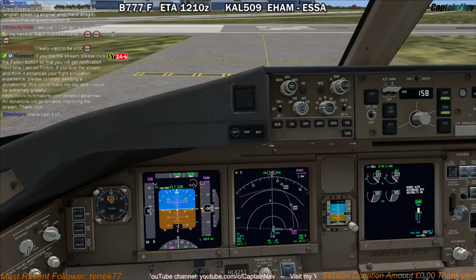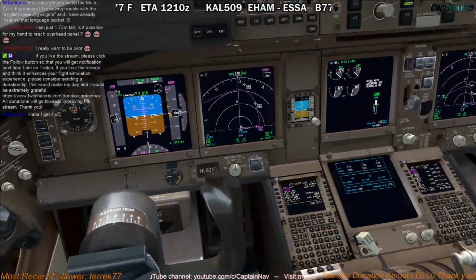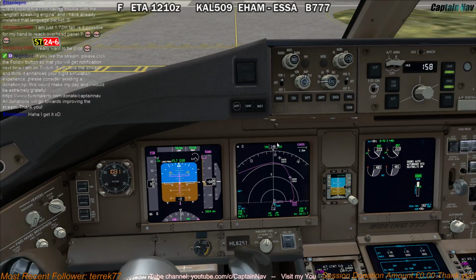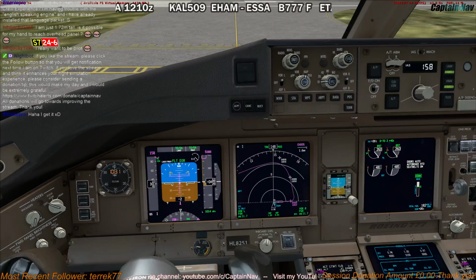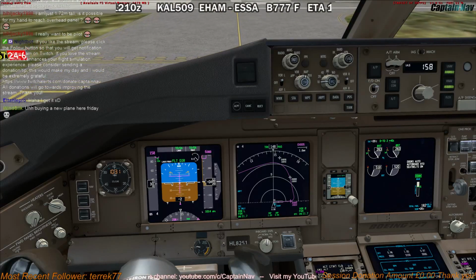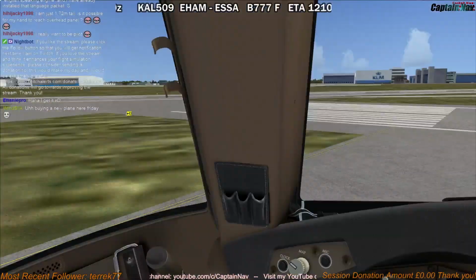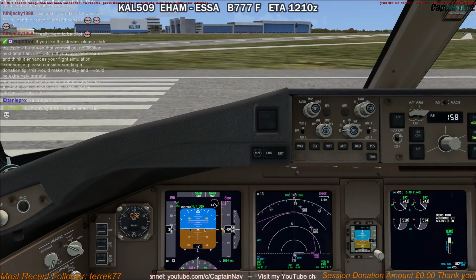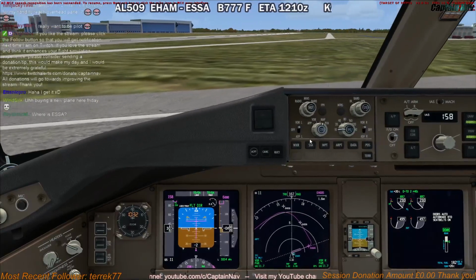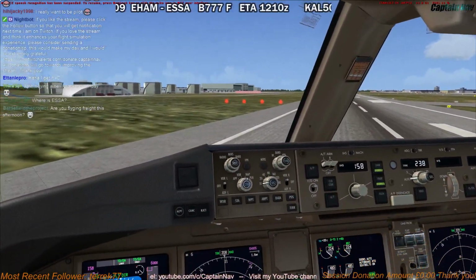Korean Air 509, Sierra 7, ready for departure. Korean Air 509, runway 24, wind is 170 with 110. Clear for takeoff, runway 24, Korean Air 509. Clear for takeoff, runway entry flow. Cabin crew prepare for takeoff. Approaching 24. Right, so we are clear for takeoff, runway 24. Yeah, we are all set up.